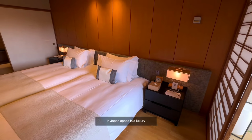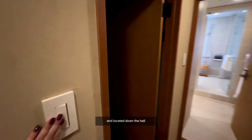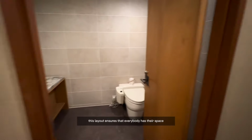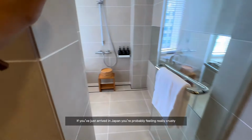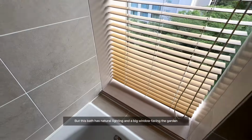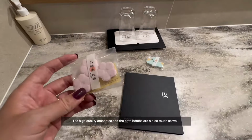In Japan, space is a luxury, and not only is the bedroom quite large, but with the bath and toilet separated and located down the hall, even if you're traveling with family and staying in this room, this layout ensures that everybody has their space and privacy. If you've just arrived in Japan, you're probably feeling really crusty, but this bath has natural lighting and a big window facing the garden, so you can get adjusted to the different time zones easily. The high quality amenities and the bath bombs are a nice touch as well.